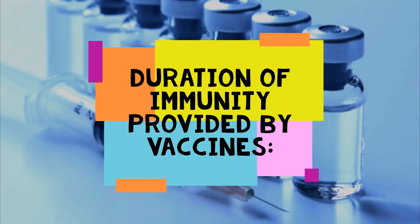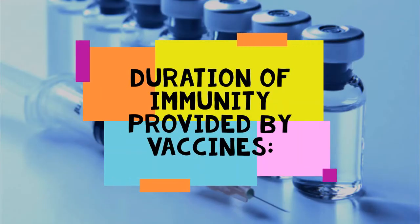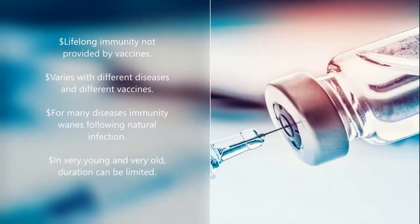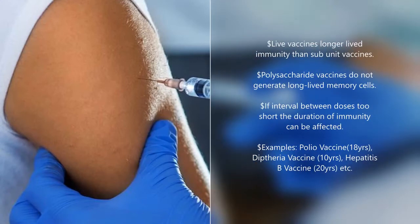Let's talk about the duration of immunity provided by vaccines. Neither active immunity nor vaccination can provide lifelong immunity. Duration of immunity varies with different diseases and different vaccines. For many diseases, immunity goes away following natural infection. In very young and very old individuals, immunity can be limited. Live vaccines generally induce longer-lived immunity than subunit vaccines.